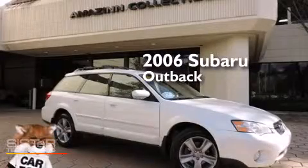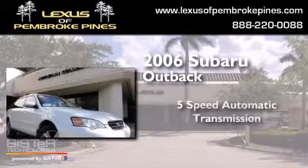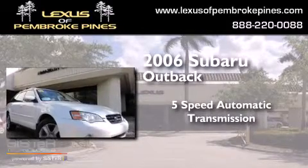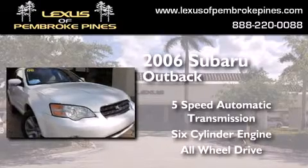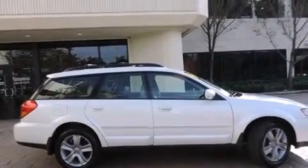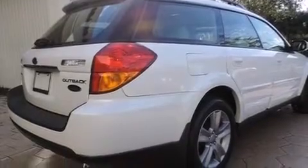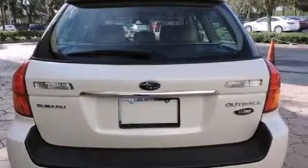This is a 2006 Subaru Outback. This wagon has a 5-speed automatic transmission, a 6-cylinder engine, and the added safety and control of all-wheel drive. Features include cruise control, full power accessories, side curtain airbags, variable valve timing, front fog lights, an anti-lock braking system, and an automatic climate control system.